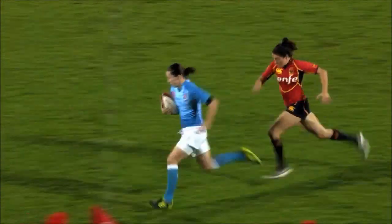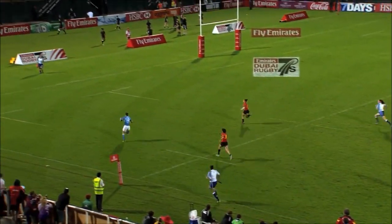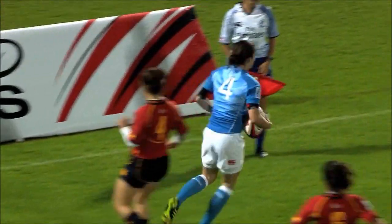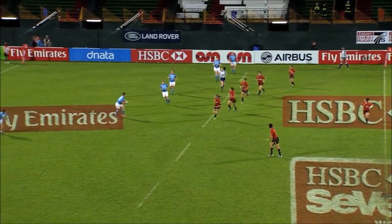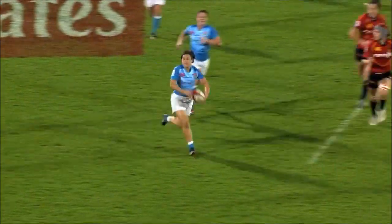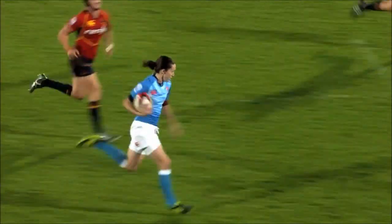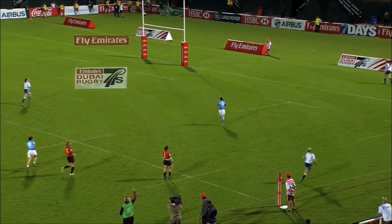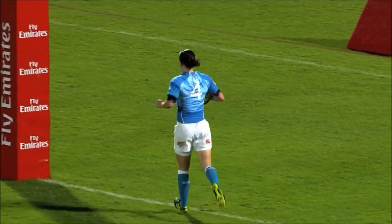Tremendous pace here. And it's Ruth Laybourne, who's been England's top scorer already. She scored 3, and there's number 4. Beautifully done, Ruth Laybourne. Chance here again, then. And it is Ruth Laybourne again. Well, it's great to have a flyer on your outside wing, isn't it?